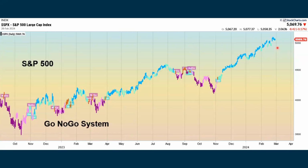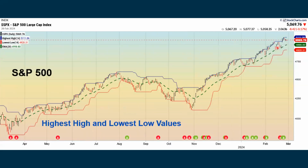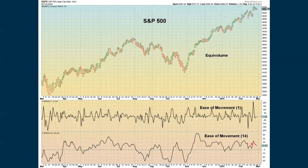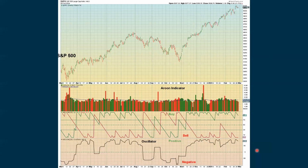The go, no-go system is still positive with the darker blue bars. We're coming off of the highest high line here. That's the blue line, but we're still above the advancing midpoint. The TTM squeeze, it's looking a little bit like a checkerboard. It's turning back to a darker shade of blue, which is positive, but with a negative slant. The ease of movement did decline, but it's still above zero.